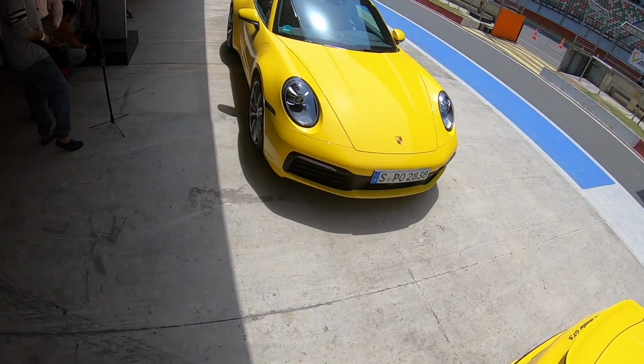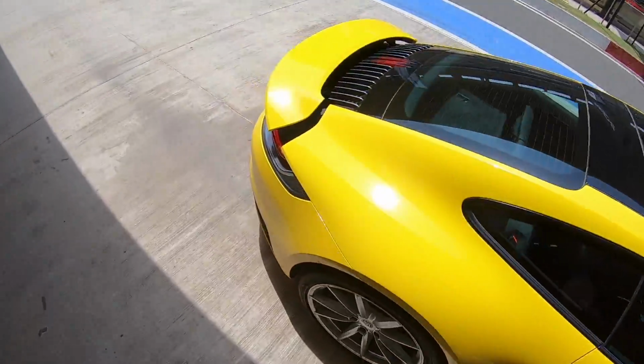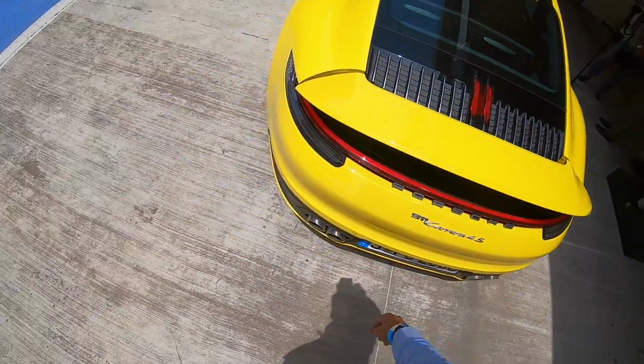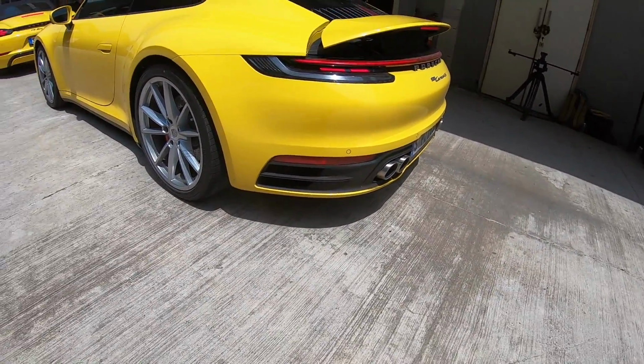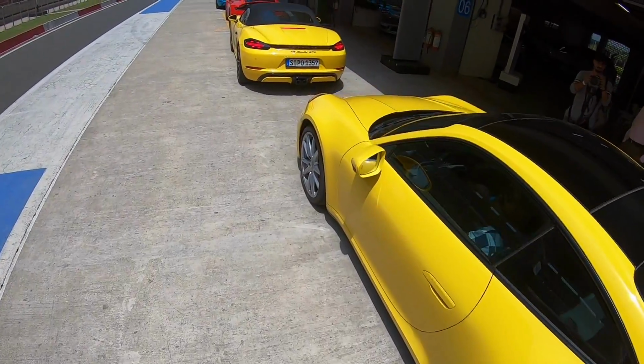And this is obviously the 4S, the Carrera 4S, four-wheel drive, rear wheel steering as well. And like I told you, you can see the color is grey because it is a 4S model. Four exhausts at the rear. Looks beautiful, doesn't it? I mean, obviously it is an absolute stunner. All these cars are stunning in their own way.